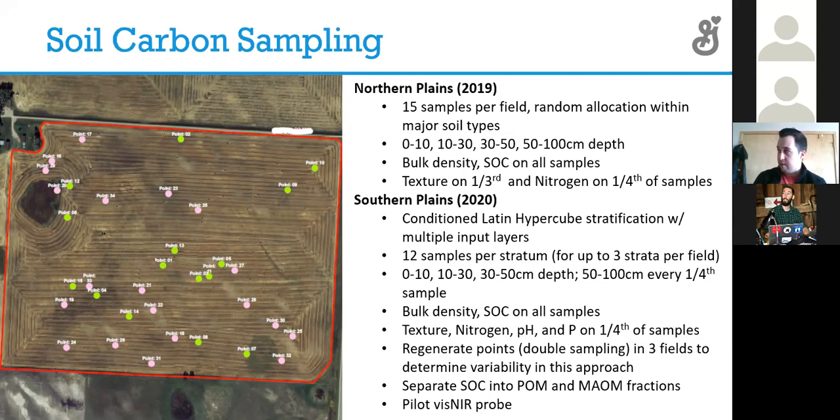Another thing I think is valuable for other people within Open Team to consider is, one of our biggest questions is, how many samples do we need and what stratification approaches work the best? It was suggested to me by Mark Bradford from Yale to regenerate our sampling points on a subset of fields within each strata. So, we're generating 12 random sampling points within each strata. He suggested to regenerate those again. So we have 24 random sampling points. And in comparing those 2 sets of 12 to each other, we'll start to get a sense of what our current uncertainty is with this current method.